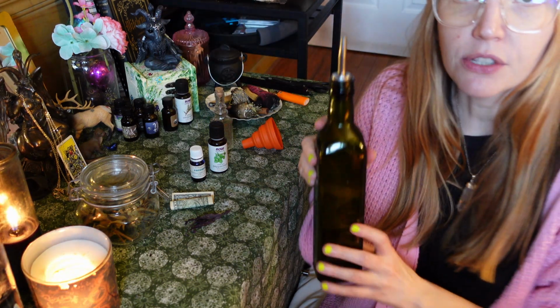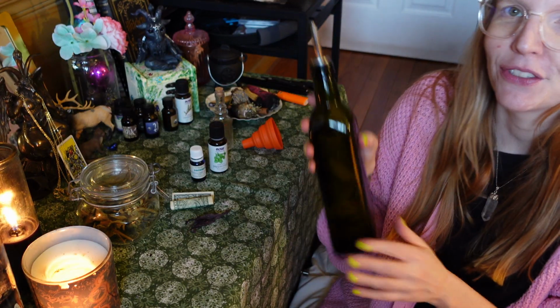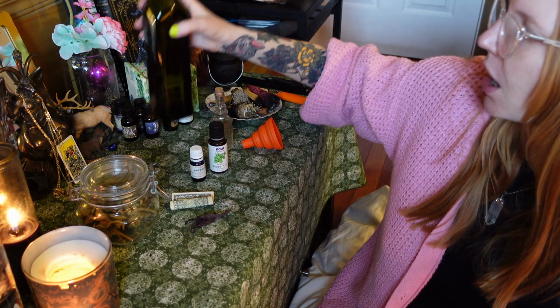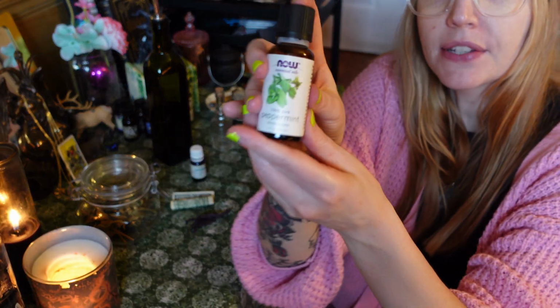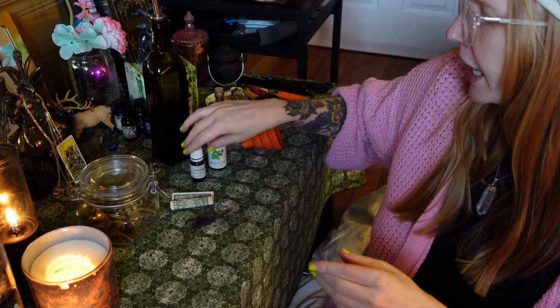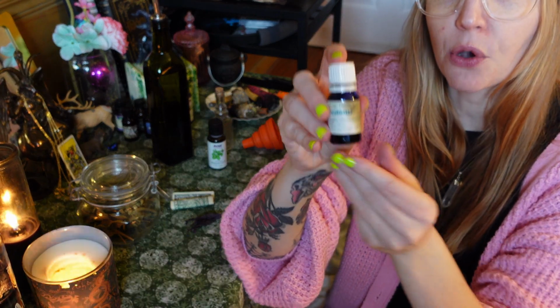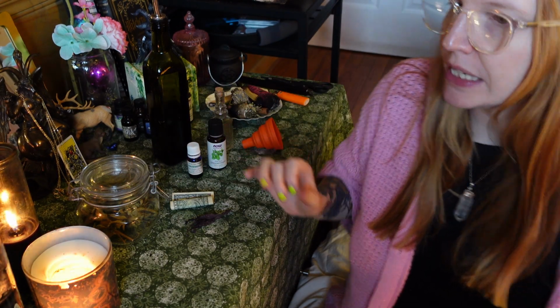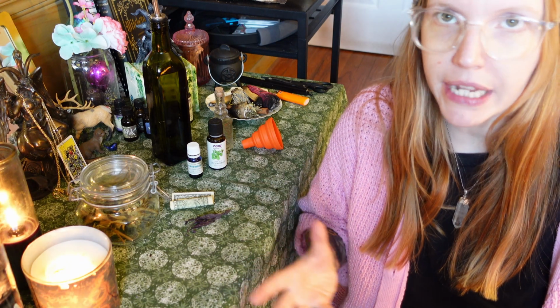My base oil is going to be olive oil. So I'm just gonna be pouring it out of my cooking bottle. Just using that olive oil. And the essential oils that I'll be adding are peppermint and patchouli. Okay, so a little messy. I use patchouli a lot. Patchouli and peppermint, particularly mint, have metaphysical qualities of attracting wealth, abundance, prosperity, things like that. So I will be adding these to my wealth oil, okay?